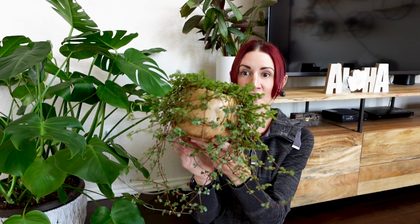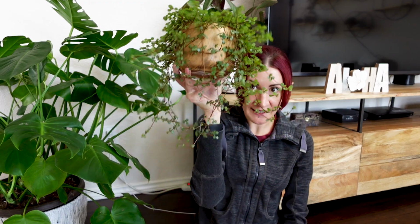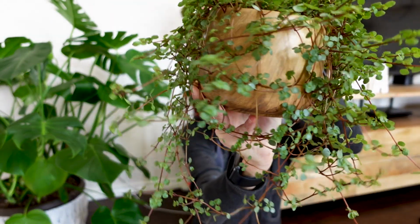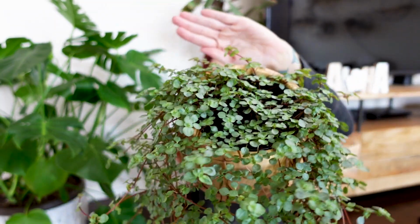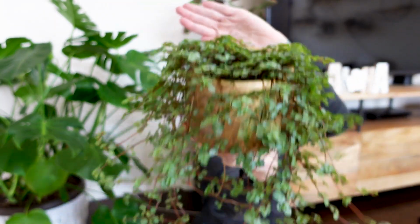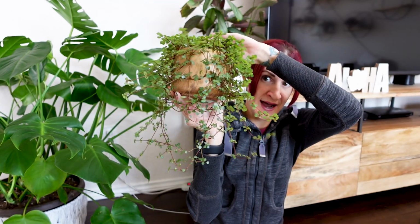But here we are now, not even 2 months later, and this is what this plant looks like. And look at all of that growth. Look at how long those vines are. I mean, just look at it. It is just so full, so lush. You can see up on top there, very, very full. Definitely just growing like mad. Crazy, crazy fast. So I had to include it in this video.